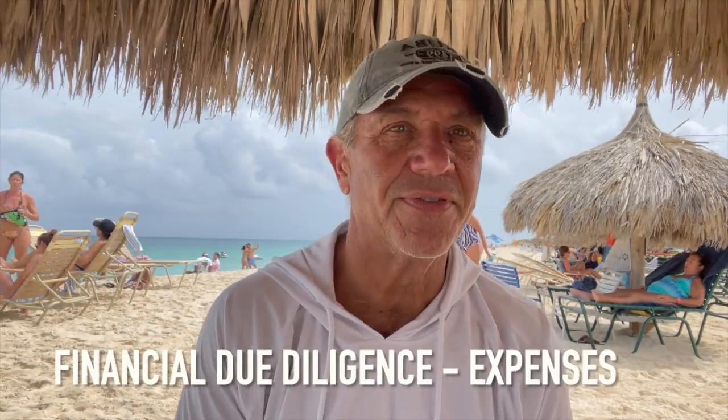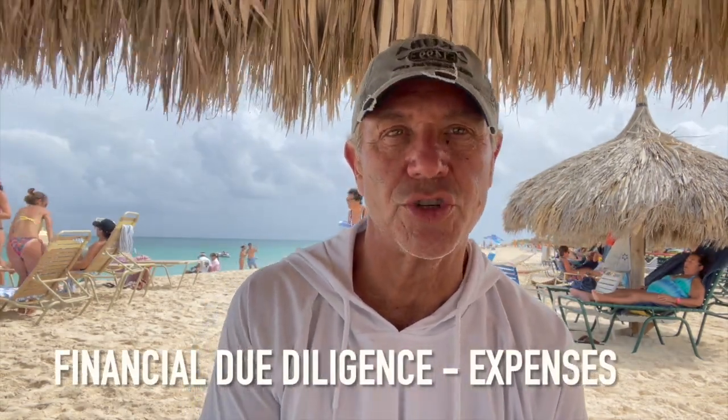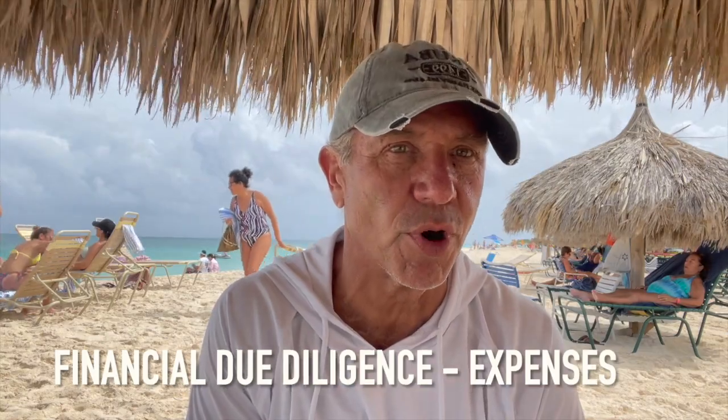You want to look at that as well. It kind of gives you a better idea how you might be able to finance the property. On the expense side of the finances, you want to be looking at the insurance. What's it going to cost to insure this property?